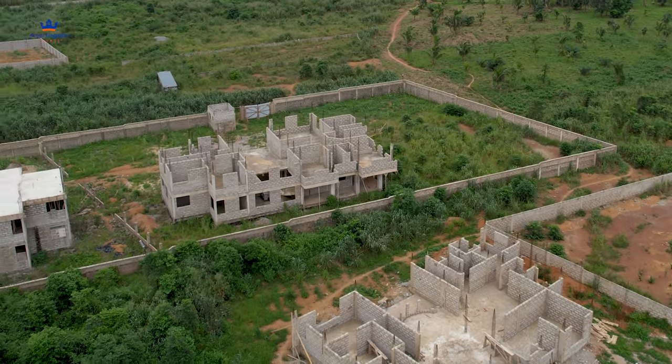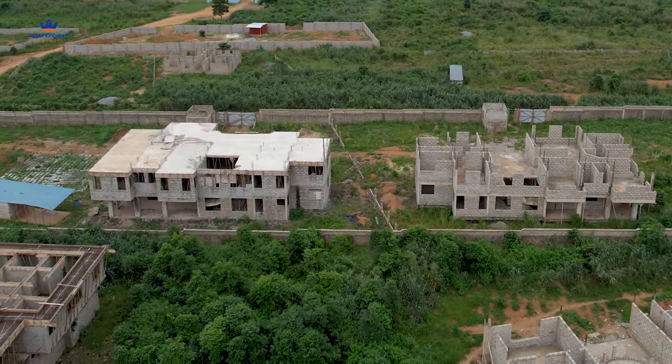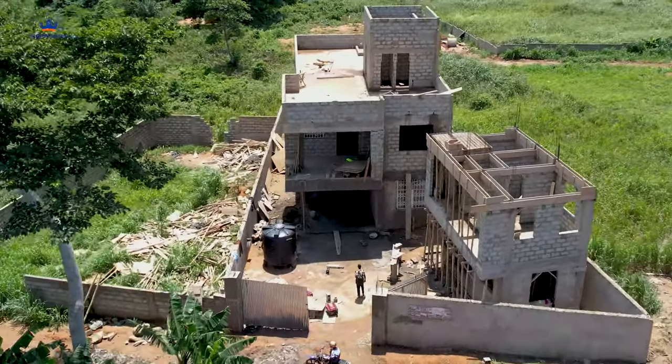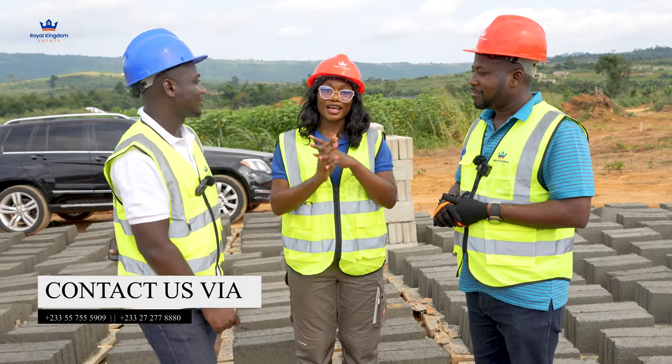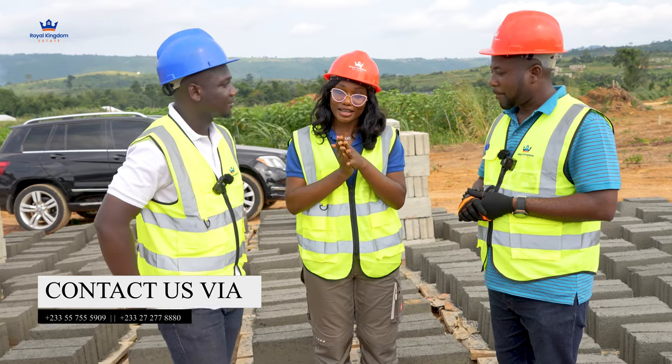The same will go for phase two. The same will go for phase one. Take advantage of the measures that we have put in place, because everything we are doing is for you. So please take advantage of that and commence your project today. Everything has been perfectly said and well put together for your understanding.